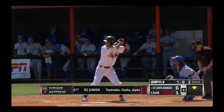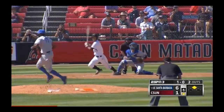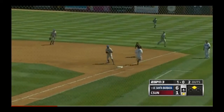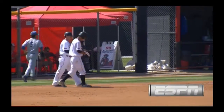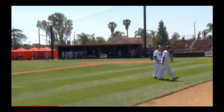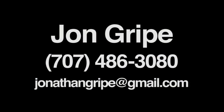It's an RBI double for Bumstead. Scores the first run of the game for CSUN, as this next pitch is almost into the hole, but it's snagged by the first baseman Dalton Kelly, who will throw to Dylan Tate covering first. Excellent play there by the Gauchos. That easily could have been right past the first baseman, Dalton Kelly. Could have gotten into right. That could have been the second run for the Matadors. But nice defensive play by them to shut the Matadors down. Goes as a 3-1, and that will end the inning.